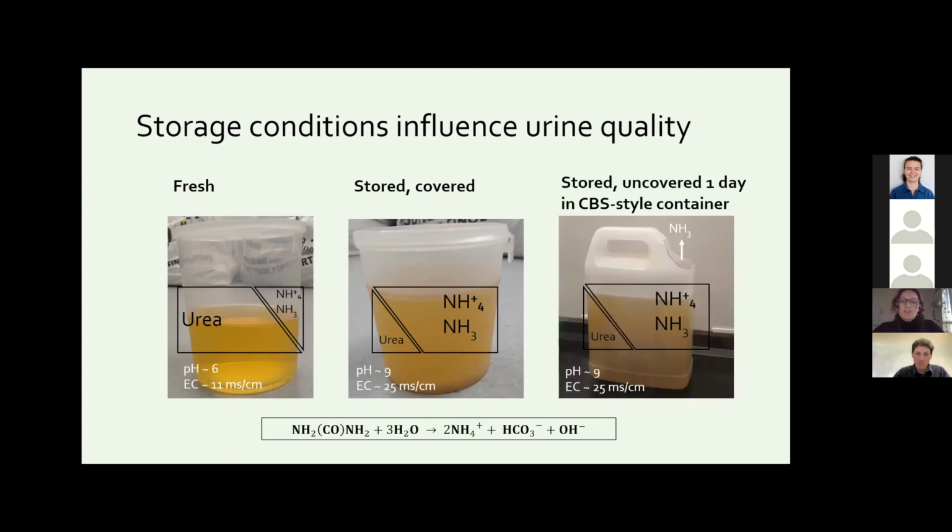And then I also looked at urine in a typical container-based sanitation style container, because I was thinking, this container is open, how much ammonia is going to volatilize and how much fertilization potential are we going to lose from that solution? So with collaborative soil, we agreed that it was about three-quarters of the way full typically and uncovered for about a day before users disposed of it.